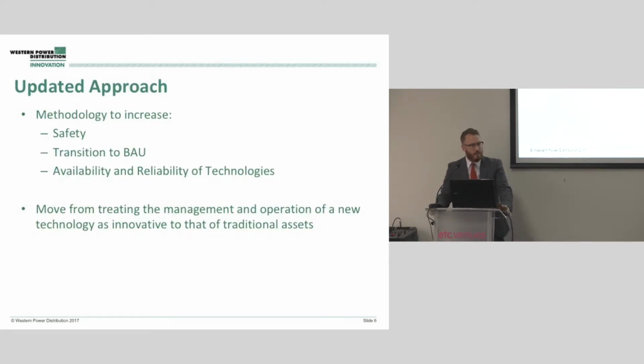So we updated our approach and we really thought about how we make sure we increase our safety. Obviously if a problem happens at 3 a.m., it's perhaps difficult to get the one or two trained people out to site. So how are we going to make sure that was overcome properly? How are we going to make sure that we could transition these to business as usual as quickly as possible?